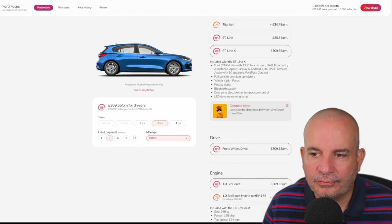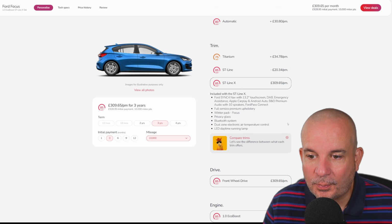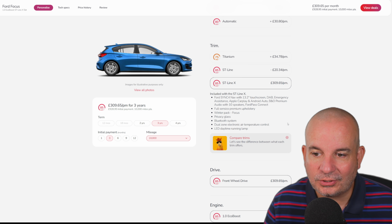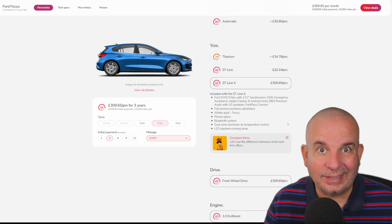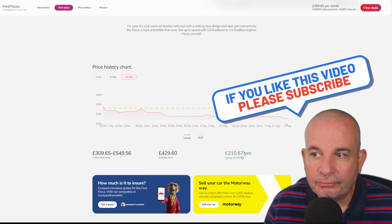It's in stock, obviously. As I said, ST Line X is right up there in the spec levels. 13-inch touchscreen, DAB, emergency assistance, Apple CarPlay, Android Auto, B&O premium audio with 10 speakers, Ford Pass Connect, premium upholstery, winter pack, privacy glass, Bluetooth, dual zone climate, LED running lights. Very, very well spec'd little Focus for you.